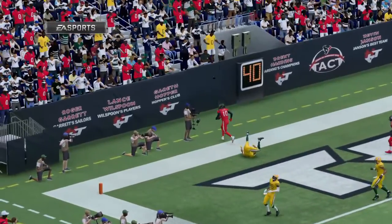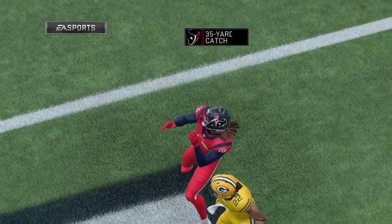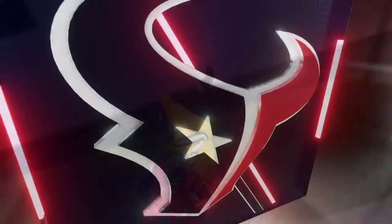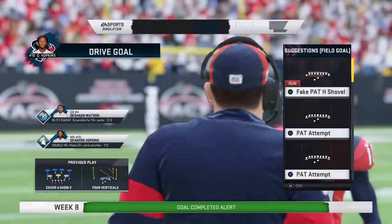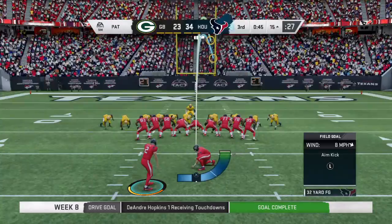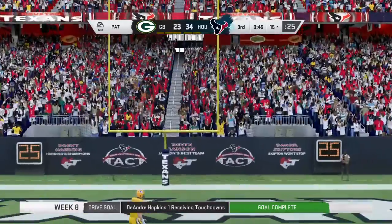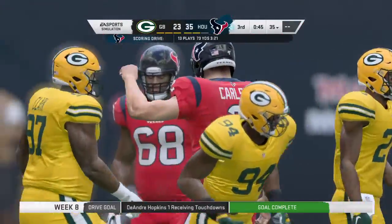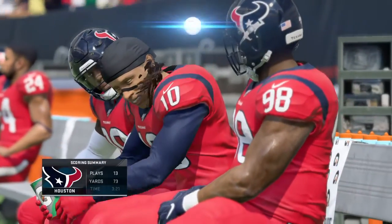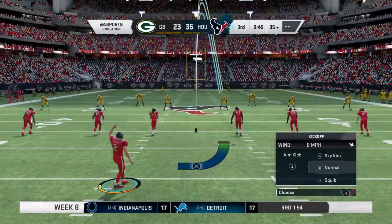A good, sustained drive there in this third quarter, capping it off with a touchdown to give them a nice two-score advantage. It was actually a fun one to watch, wasn't it? I mean, for me, seeing the mix of what they did, how they moved the ball downfield, very sharp, too. Each and every play seemed to be executed with great dispatch. Extra point by Carlson, up and good. And it gives his guys a 12-point advantage. So that one, a 13-play drive in total. And the result, a Houston touchdown.